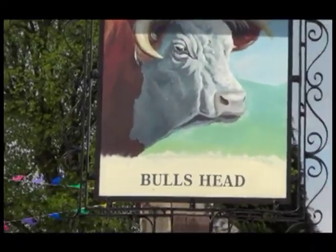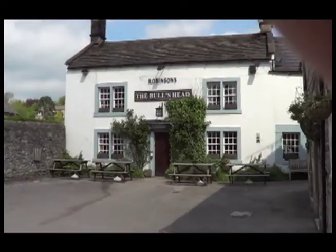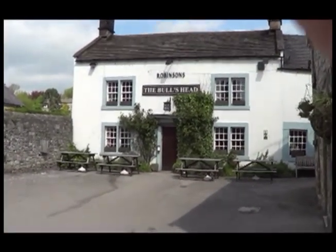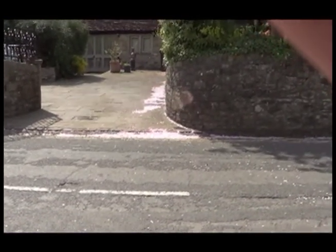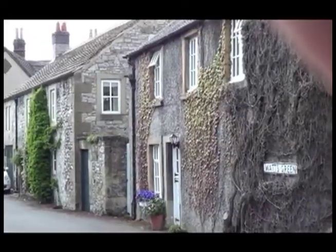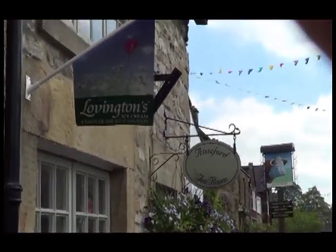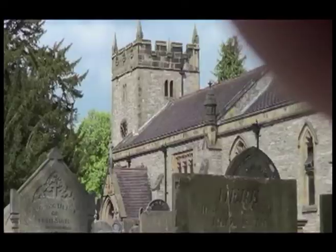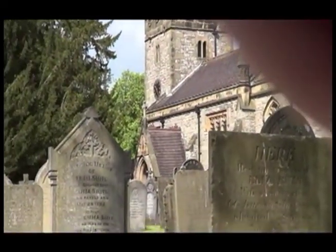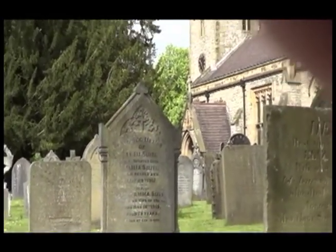There's another pub here. This one is called the Bull's Head. Flower petals are drifting everywhere 2 days later after they were installed. Cute place to live, I think. Here's a little tea room. And the local church around which all the activities were featured this last weekend that I didn't bother to come here.